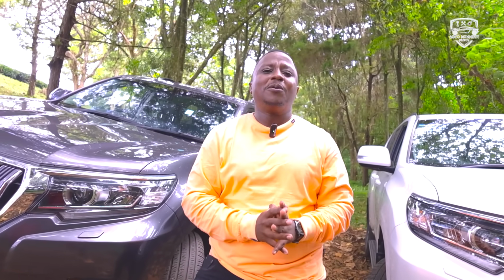Now, let's get up close and candid with these two Toyota Prado J150s.